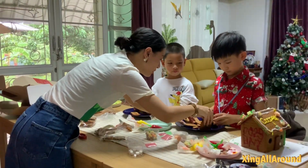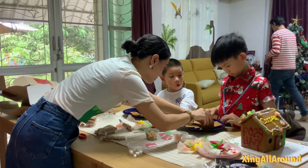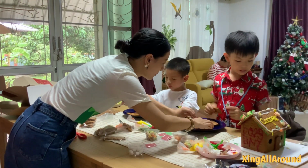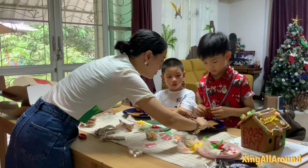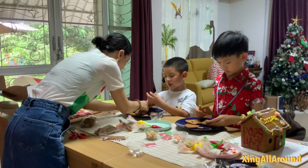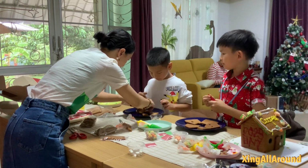This is the roof. So this will go like this, right? And then this goes here. So that's the window. Understand? So you would need to put icing on here and then stick this on there. Icing like that. Oh, I get it. And then let me see your simple roof. So you want one. Yeah, and then your window will be this one.